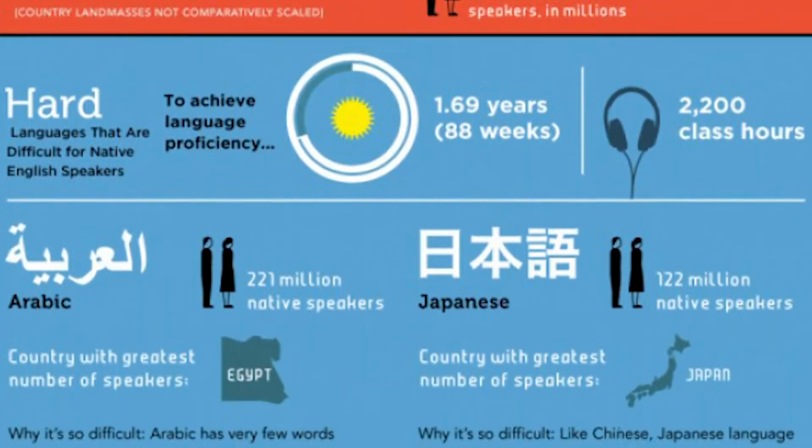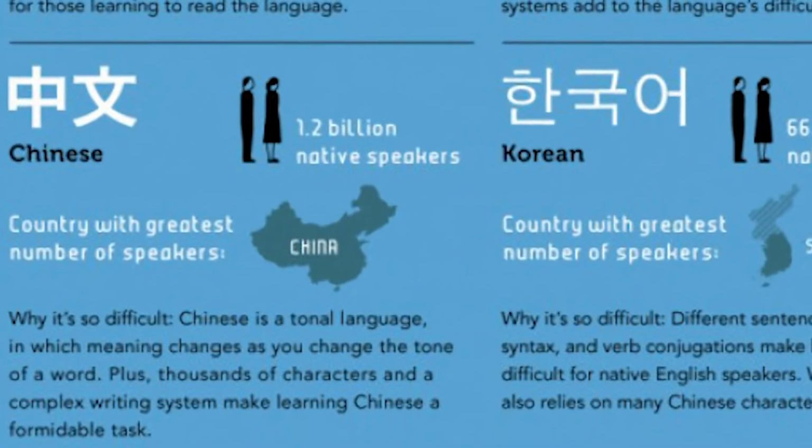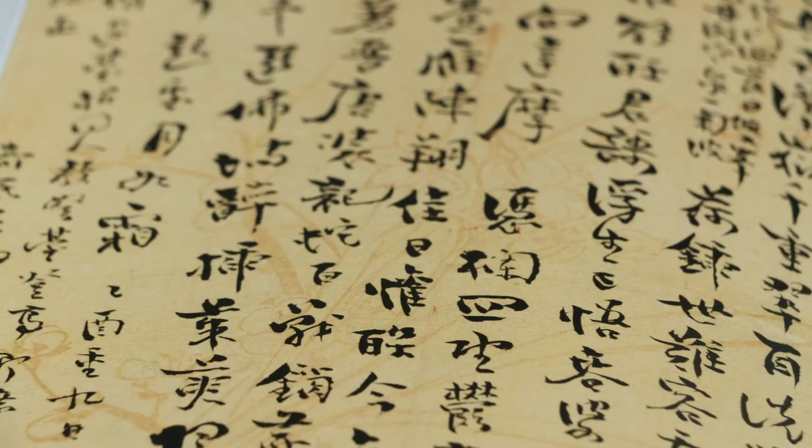But what makes these so hard to learn? And are they even as hard as people say to pick up? Let's start with Chinese. When people talk about the Chinese language, they typically are talking about either Mandarin or Cantonese, both of which are spoken variants of the language, whereas Chinese itself refers to the writing system.